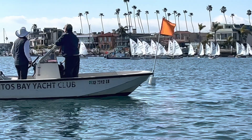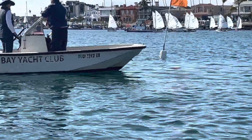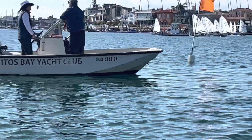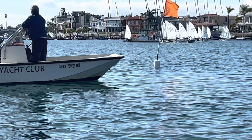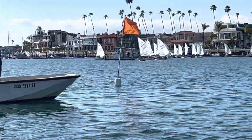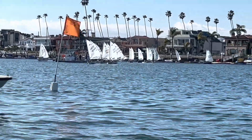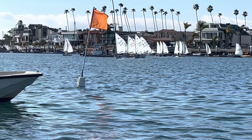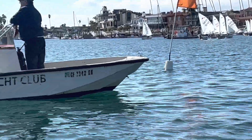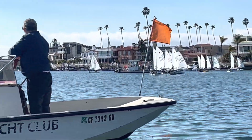There we go. D fleet. Everybody's adjusted to that end. If I was watching the A fleet carefully, I'd see that neither end was really favored. But I'm happy. They're happy. Oh, I like Kylie moving up the line, doing something different. Still see both flags.